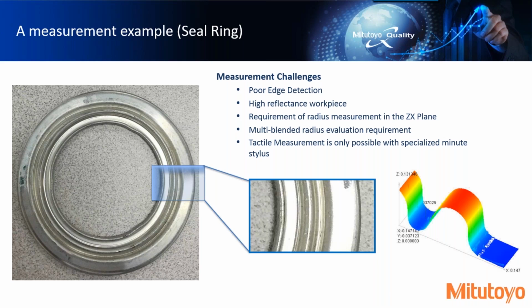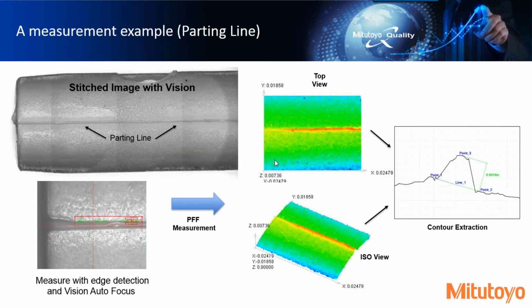The customer requirement in this case was the measurement of a radius in the ZX axis, so from left to right across, kind of on the equator. But it had this unusual multi-blended radius, and it had all kinds of curves in it, and there were like 5 different dimensions. And tactile measurement, meaning measurement by a touch probe, is not really possible, as these radiuses are quite small, 30 thousandths in nature. But you can see on the right side, there's a scan of the PFF extracted data, and it's very clean and very clear, and we can evaluate all the radiuses. So a really good application.